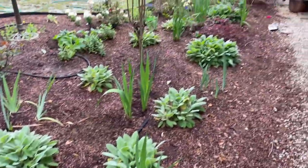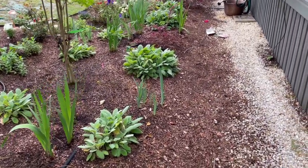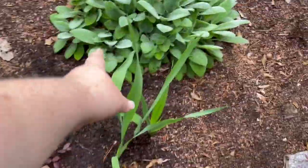We put 2 new corms in front of all these gladiolus. So we will have these pretty glads come up. I did 3 different varieties for all of these. So these will be all different.